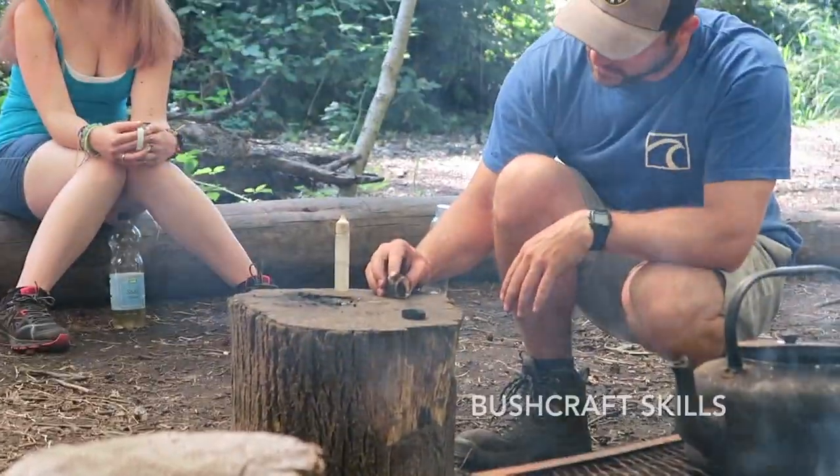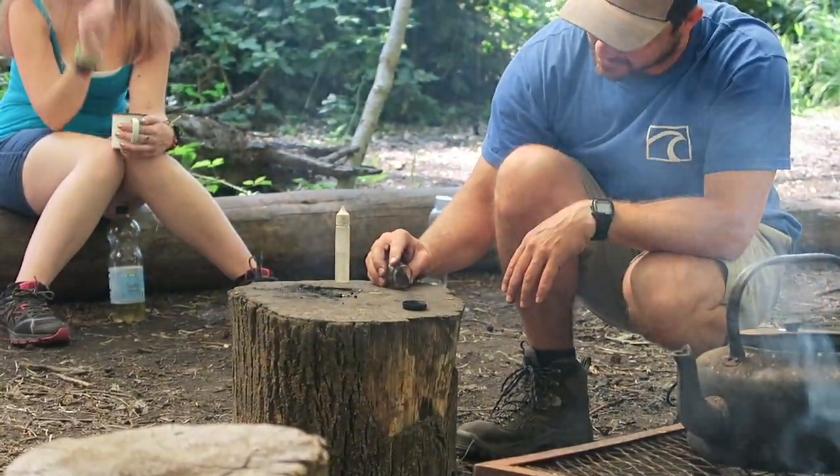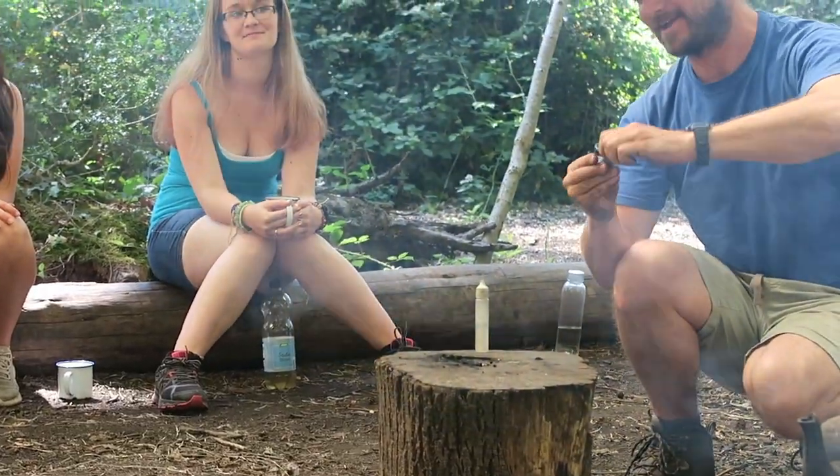Well, when you mix these two substances together, something acts as oxygen, something acts as heat, and they ignite. Eve, I'm sure, will be able to explain in greater depth.